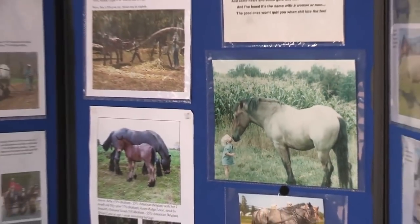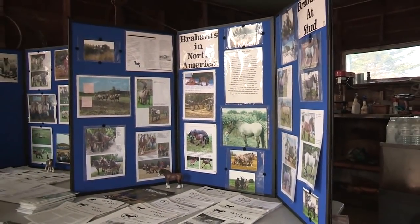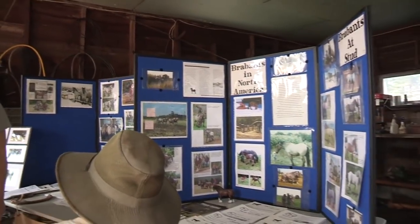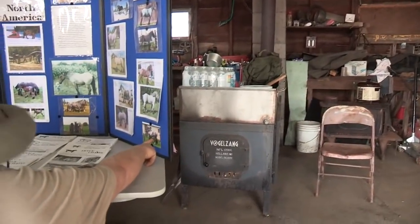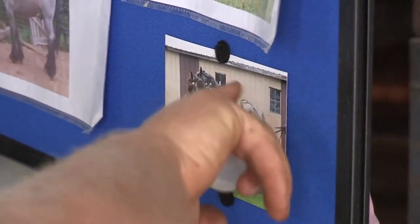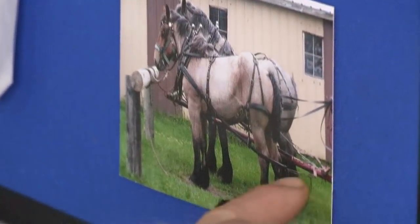We're here to promote the Brabant horse as an association. A heritage breed originated over in Europe. A lot of people don't understand what the Brabant really is, as a descendant horse or ancestor horse, per se, of today's draft horses in North America. So we're here basically to bring the horse to the public, show them what the horse is bred for, and have a little fun doing it.